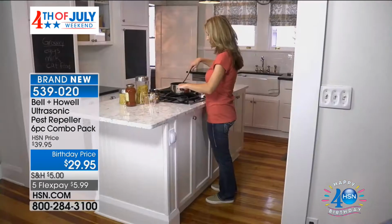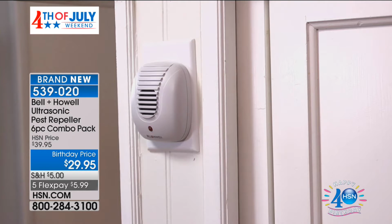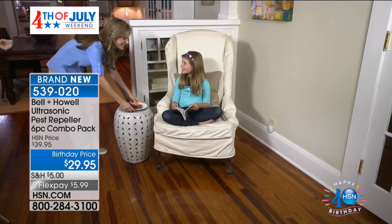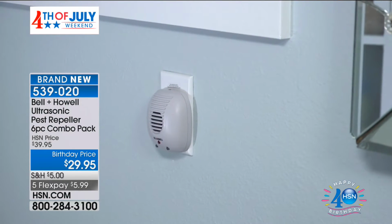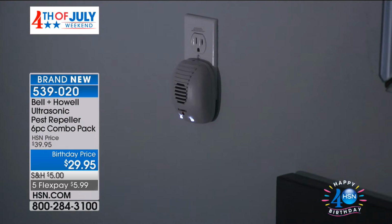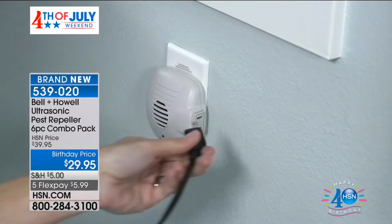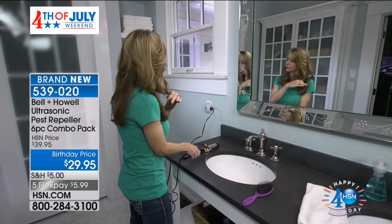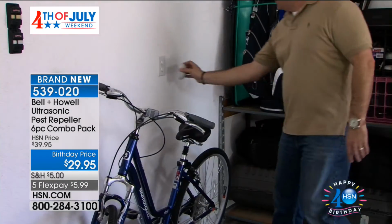You can put this in your kitchen, in the baby's room, in the laundry room, in the living room. It's not gonna harm the pets. It's not gonna harm the children. There's no smell, there's no sound. It's ultrasonically repelling the pests, which is another thing. It's not killing them in your house. That's right. You're not having to go clean up any bug guts, or rats that have blown up. Can you imagine?